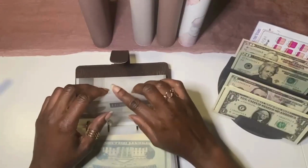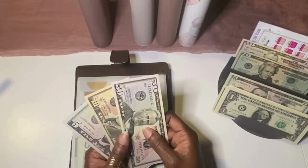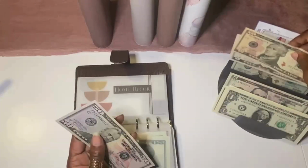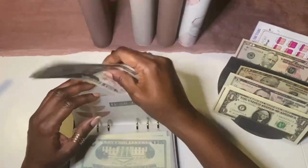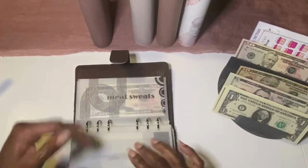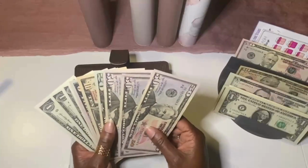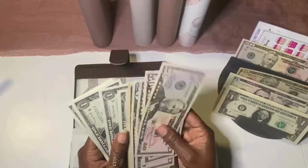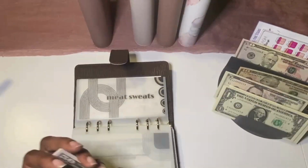Home decor, it is rounded, but I'm going to add something. So we'll give it a 20 for 70. And then meat sweats, I think it's the last category. And we have 150, 70, 95, 96, 97, 98, 99. We'll take these ones out and give it a 5. Hey.